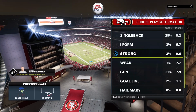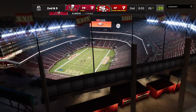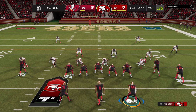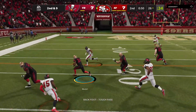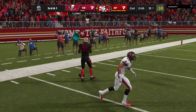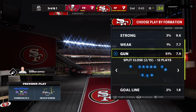Drive keeps moving. The Bucs going to go ahead and use the second of their timeouts, as the clock will stop with 55 seconds to go until halftime. On 2nd and 9, Lance. That's complete to Mostert out of the backfield. And they'll bring it down at the 18-yard line. It'll be a pickup of 8 on the screen, and it sets up a 3rd down.